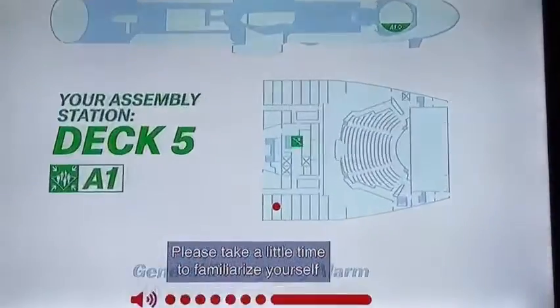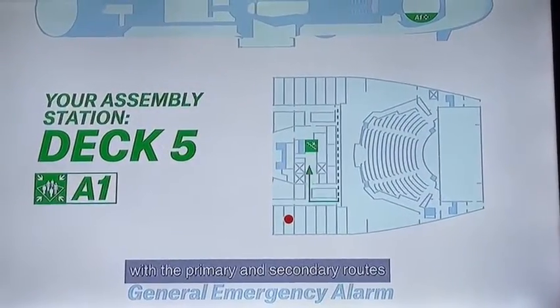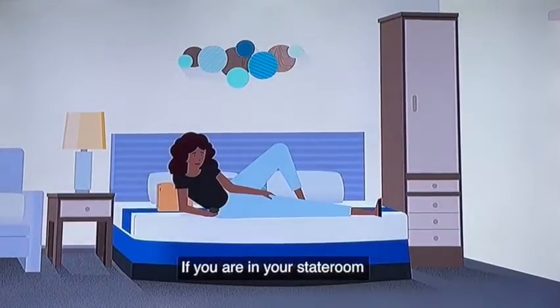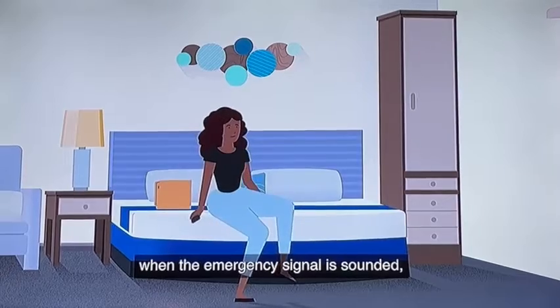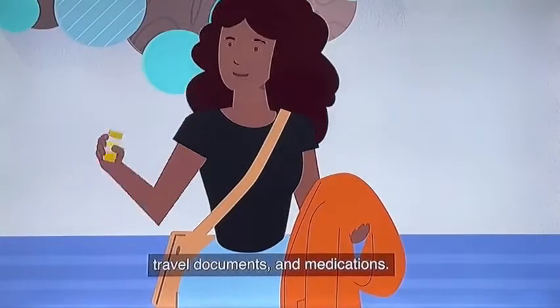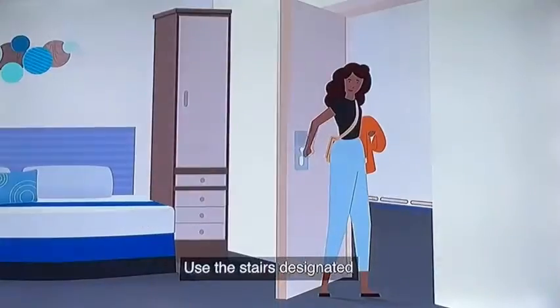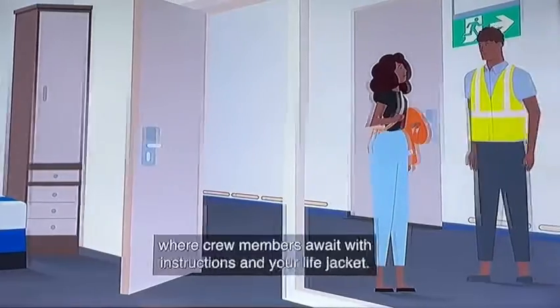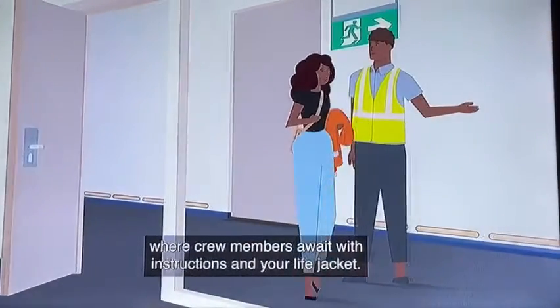Please take a little time to familiarize yourself with the primary and secondary routes from your stateroom to your assembly station. If you are in your stateroom when the emergency signal is sounded, gather only your SeaPass card, warm clothing, travel documents, and medications. Use the stairs designated as your primary or secondary route to proceed to your assembly station, where crew members await with instructions and your life jacket.